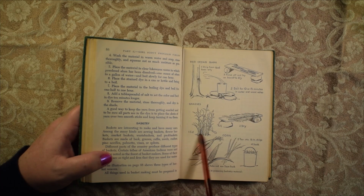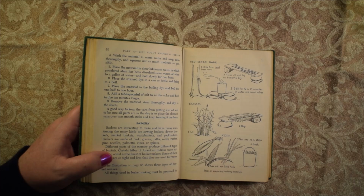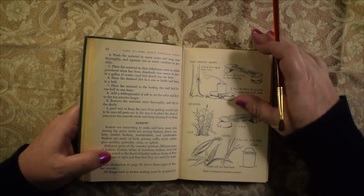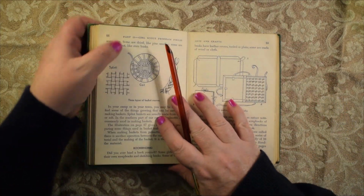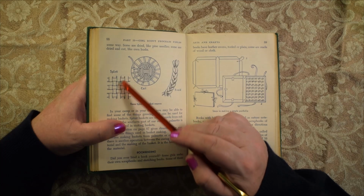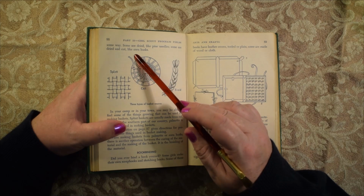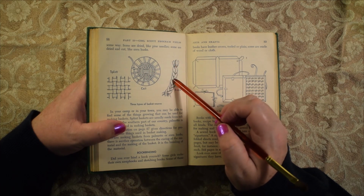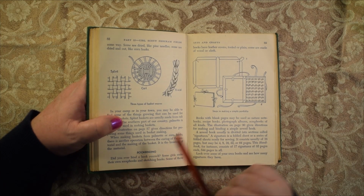For grasses, cut the grasses and lay them to dry. For corn stalks, take out the ear and save the husk. Tear into half inch strips and then soak to make it soft and pliable. And then there are different ways to weave: a splint fashion, a coil, or a braid. They even have bookbinding covered.